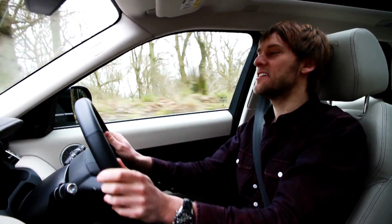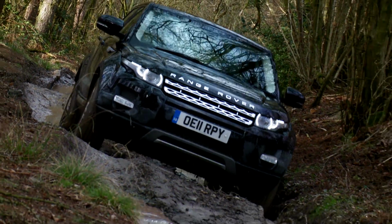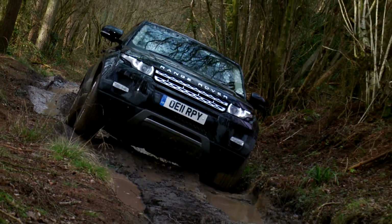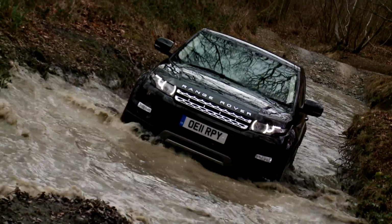Given the urban aspirations of the Evoque, you might consider terrain like this to be out of the car's comfort zone. Kind of like going up a mountain with a set of high heels on. Not that I've tried it, of course. But you've got nothing to worry about.